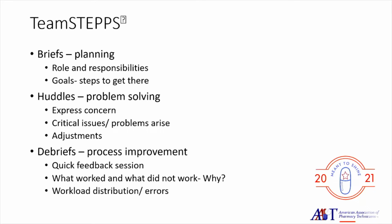And then we do debriefs sometimes if we remember at the end of the day. So how our day went, what went wrong, is there anything we can change for the next day to fix it? It sounds really simple, but a lot of workplaces don't actually check in and have this communication. And so it seems simple, but maybe observe when you go back to your workplace how much communication and teamwork is going on.